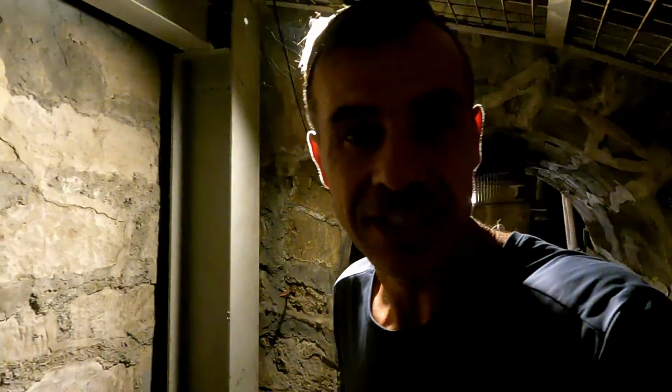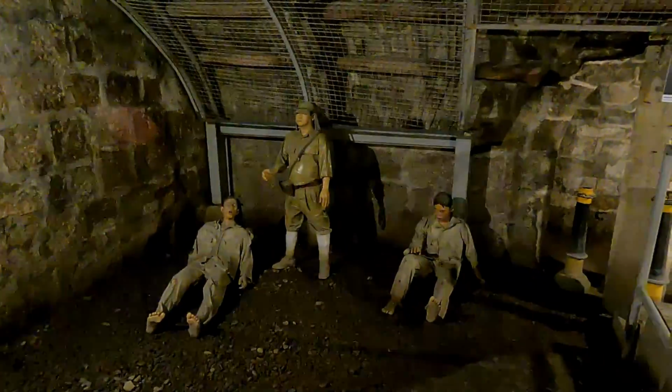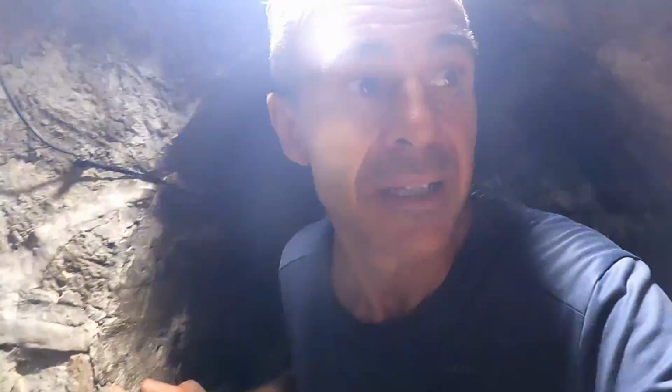These dungeons were used as a torture chamber and a prison for the Spanish and also the Japanese during the Second World War. And during the Battle for Manila in 1945, the Japanese left 600 people in here to rot of starvation and suffocation. It's quite a moving experience walking through here.